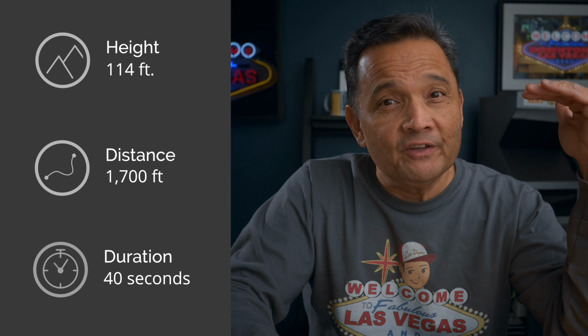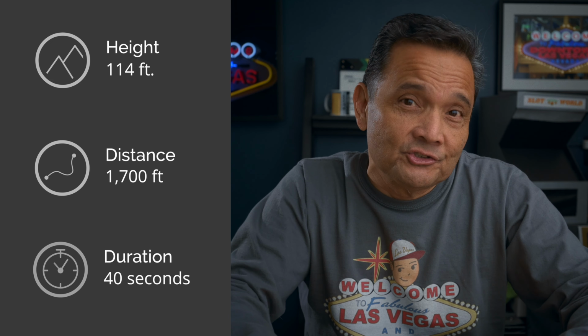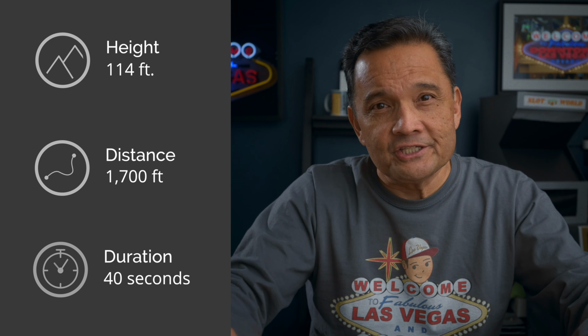They said 30 seconds is how long the duration was. For Slotzilla, let's start there. It's 114 feet high and you travel 1,700 feet in distance over 40 seconds. That calculates to about 29 miles per hour.